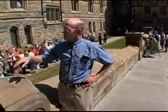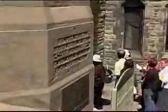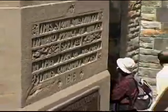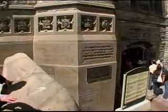But take a look at the cornerstone. Can you read that? This stone was laid by Edward, Prince of Wales, September the 1st, in this year of victory. Finis coronat opus. Now that's a Latin phrase, yes, and that means the end crowns the work. So the Peace Tower is the end of this huge project, and it's the crown of the work. That's what the Latin phrase means.